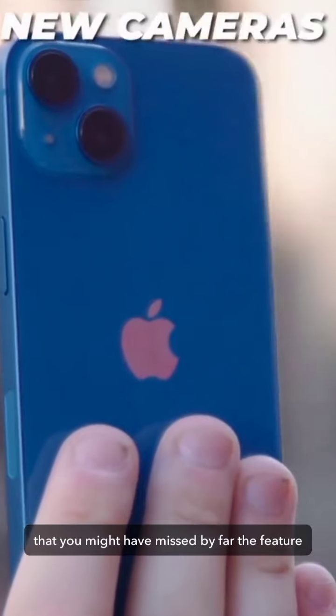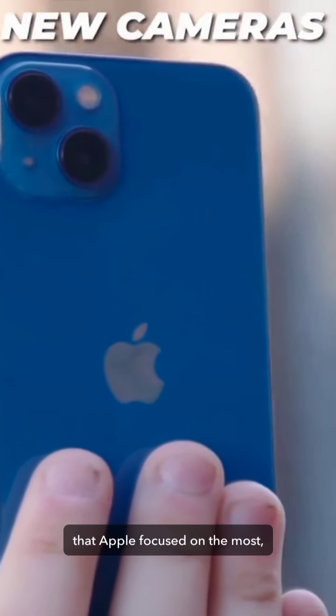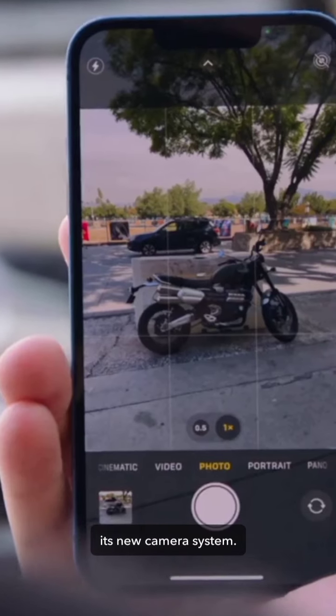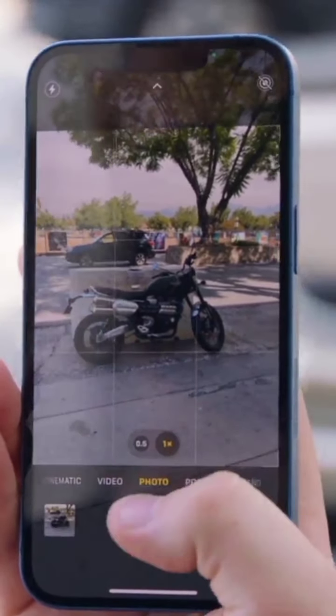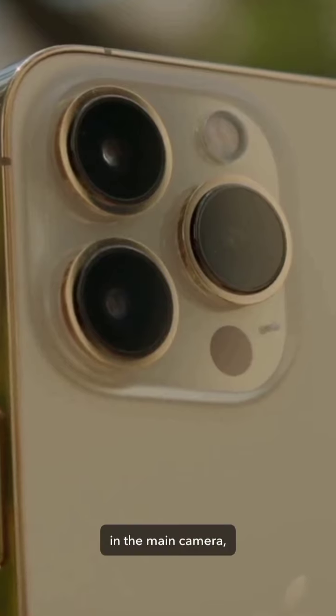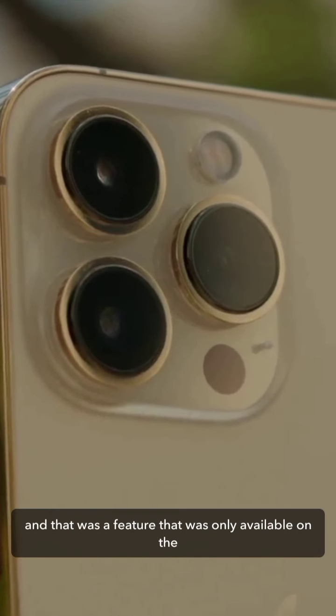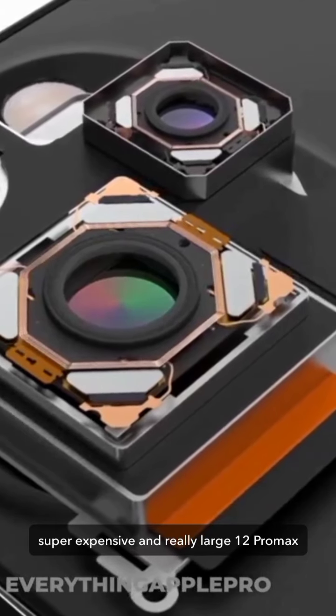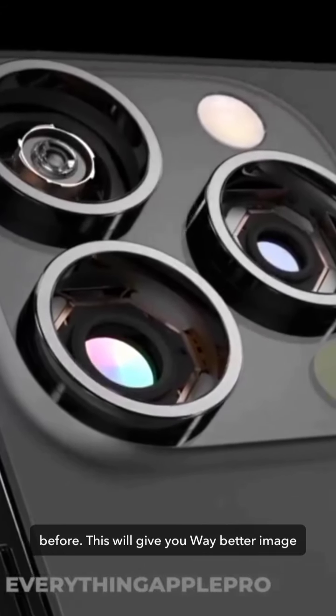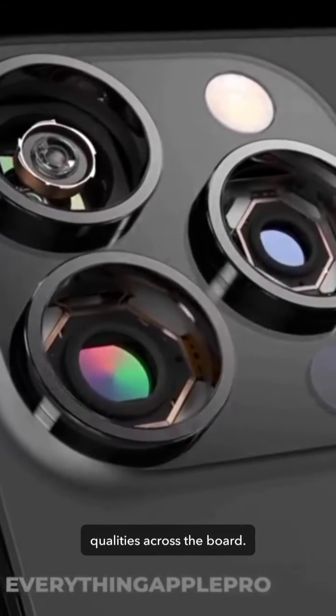By far, the feature that Apple focused on the most is its new camera system. So the iPhone 13 and 13 Pro series now all feature sensor shift technology in the main camera. And that was a feature that was only available on the super expensive and really large 12 Pro Max before. But this will give you way better image qualities across the board.